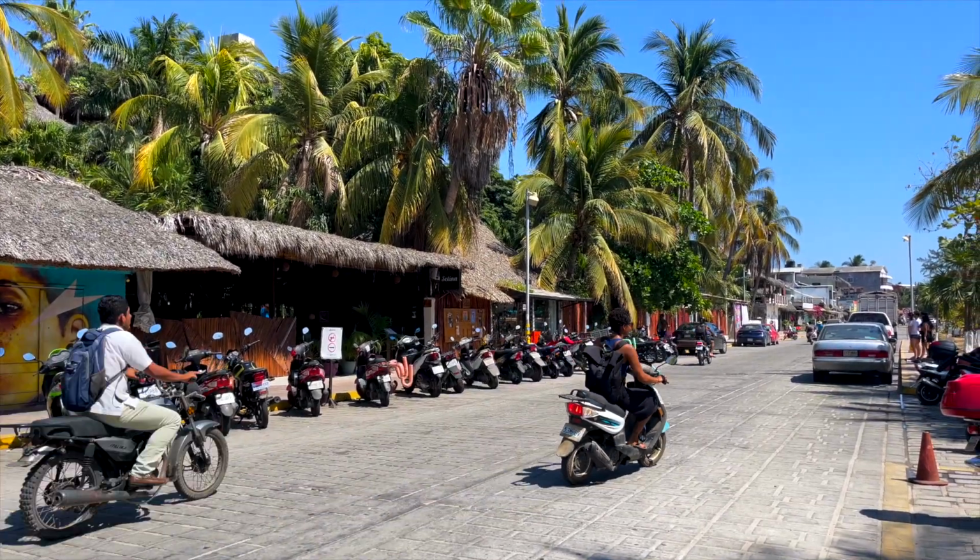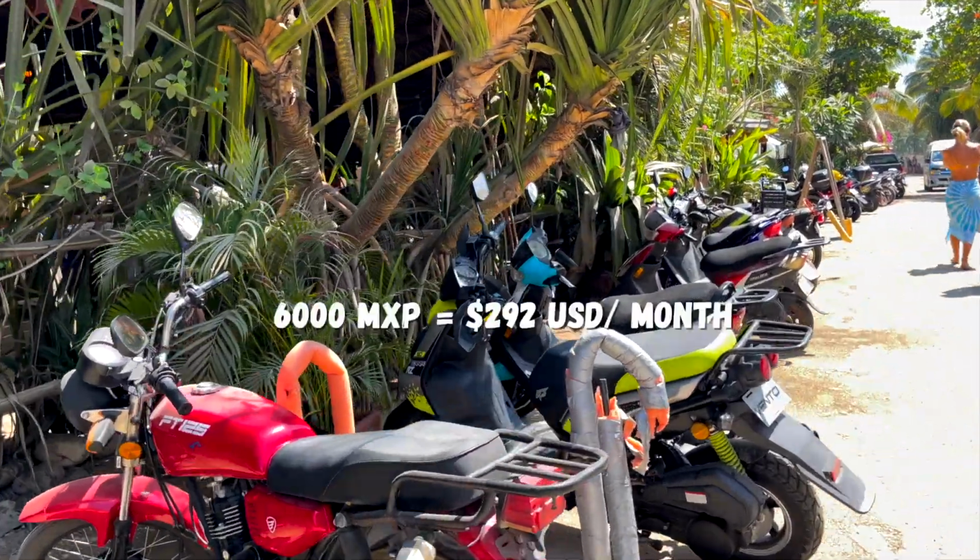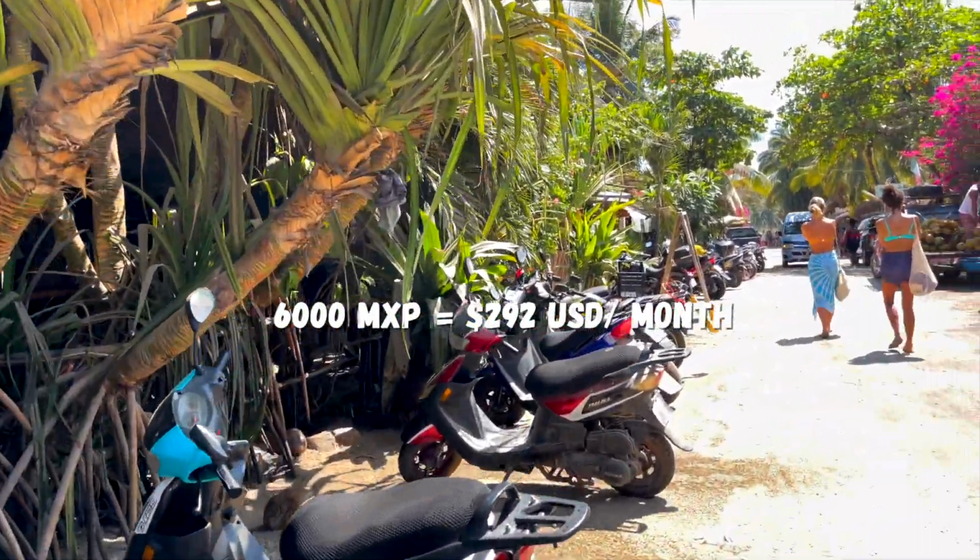And I only rode on a motorbike once or twice. It was always on the back of someone else's, but this is a really popular way for people to get around Puerto Escondido, on motorcycles. I didn't rent one, like I said, but talking to people that have, the average for a good motorcycle is about 6,000 Mexican pesos a month. You can find some for less, you can find some for more, but just make sure that you aren't compromising quality for a lower price. There are a lot of accidents that happen on motorcycles, so just make sure that you're being smart and you're getting a good quality bike.